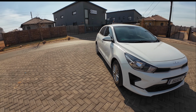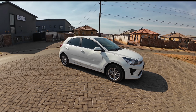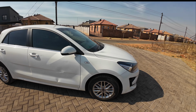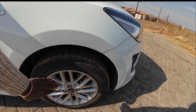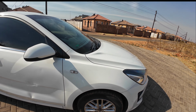Now, for a bit of aggression, you do get the sleek style on this end. Now, for the side profile, what are your thoughts? I think it looks really good, especially for an entry level into the Kia Rio range, because this comes equipped with these alloy rims. These are actually 15 inches in size, and they look amazing. And then you get this thick tire, which really adds to your comfort levels when driving your car.